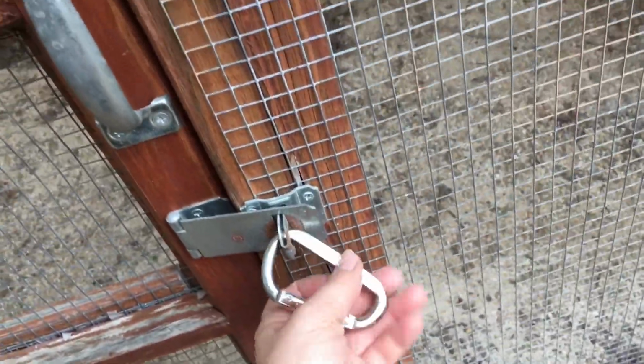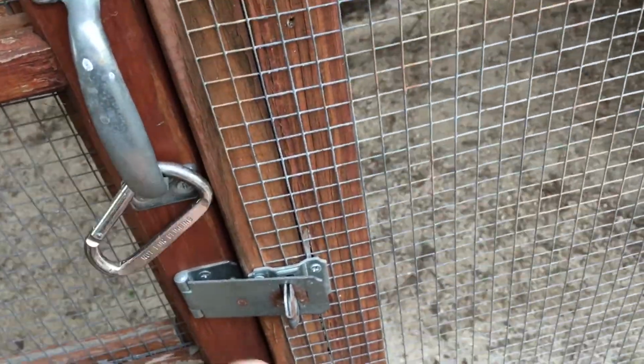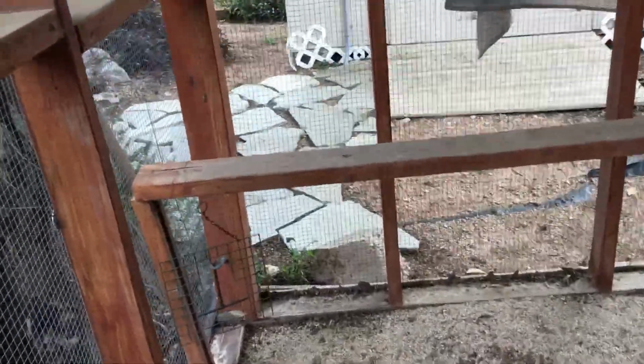So, let me bring you guys in here. Again, this is the before, right? I haven't cleaned anything yet. There's old wasp nests in here. There's just cobwebs. I just need to get some dollar store scrub brushes. So, let me give you a tour, then I'll tell you the plan.